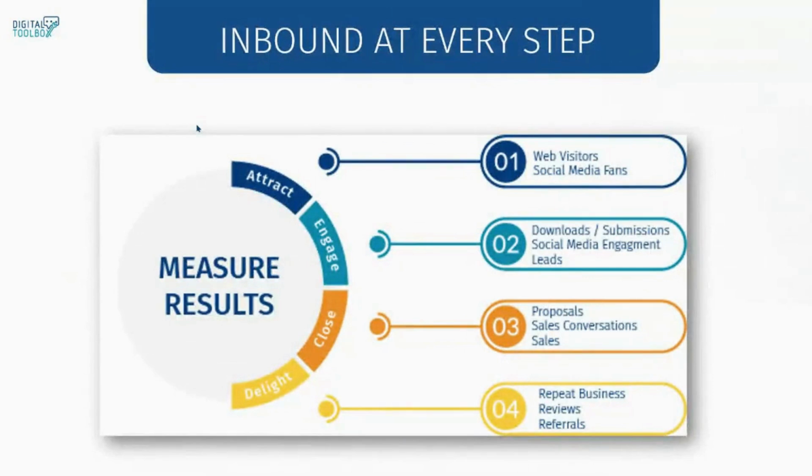And then measure results at every step along the way to figure out if the activities in your inbound campaign are delivering the results that you're looking for. To understand if your attraction metrics are working, take a look at your web visitors. Is your traffic going up or down? Take a look at the number of people that are following you on social media. When you're more focused on the engagement metric, take a look at how many people are actually downloading stuff from your website and social media engagement. Are they interacting with you? And are you getting leads, legitimate leads?